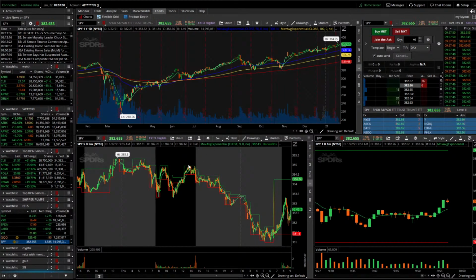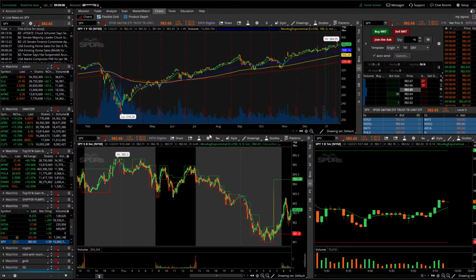PMI for January is actually higher, but just barely. So manufacturing PMI is higher than the prior reading.